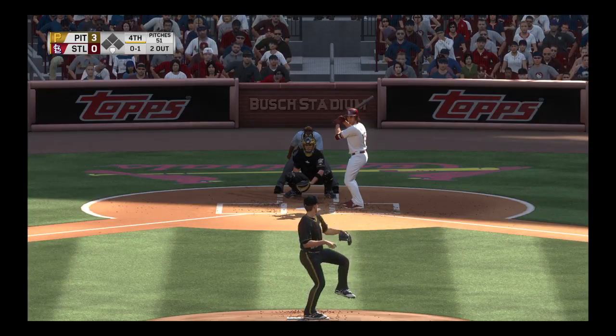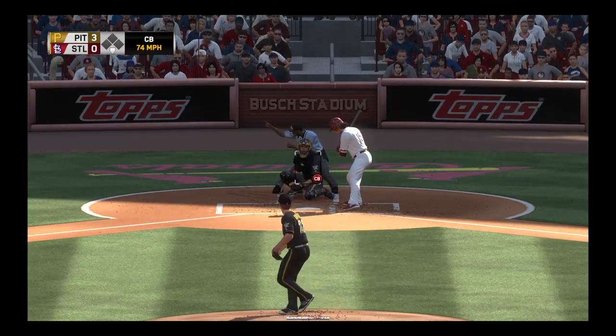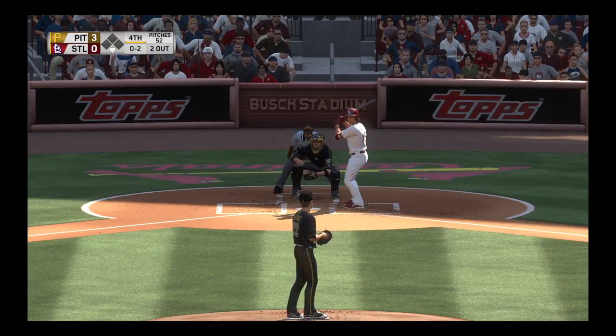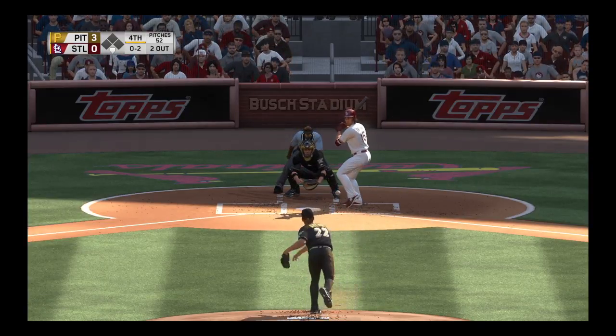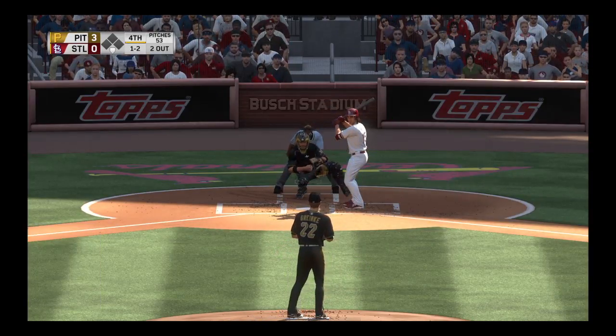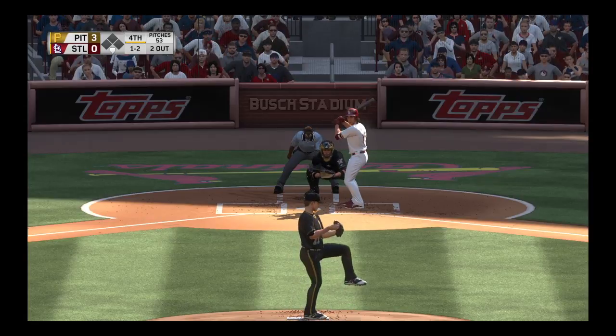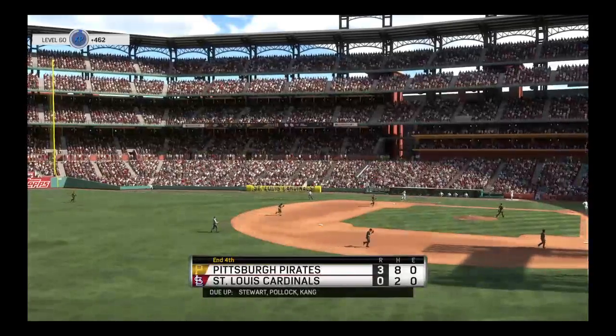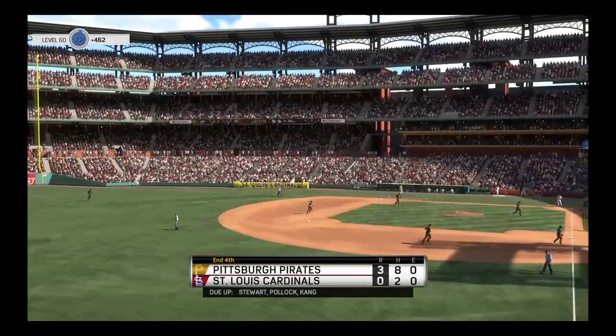It's 0-1. And that finds the target. 0-2 now. Into the windup. Here comes the 0-2 pitch. Slider. Good 2-strike pitch, but it misses. 1-2. Well, no surprise on that one. That's the classic slider down the way, trying to get it right past him. A swing and a miss at the gas, and that ends the inning.